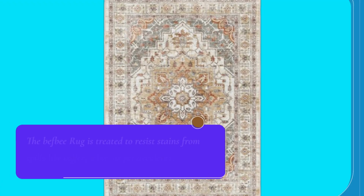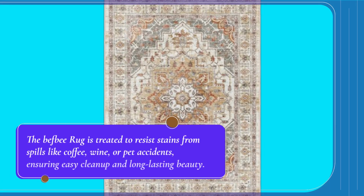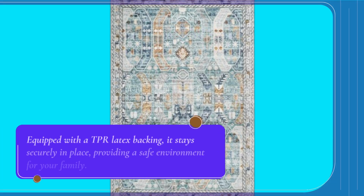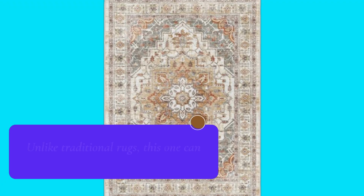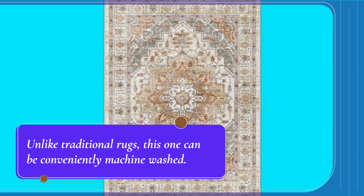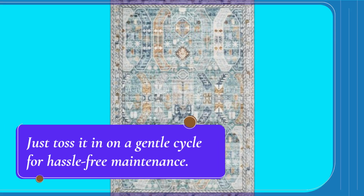The befbee rug is treated to resist stains from spills like coffee, wine, or pet accidents, ensuring easy cleanup and long-lasting beauty. Equipped with a TPR latex backing, it stays securely in place, providing a safe environment for your family. Unlike traditional rugs, this one can be conveniently machine washed. Just toss it in on a gentle cycle for hassle-free maintenance.